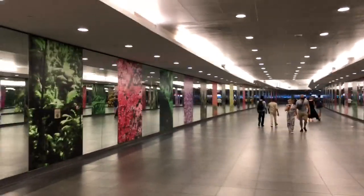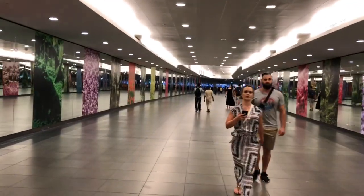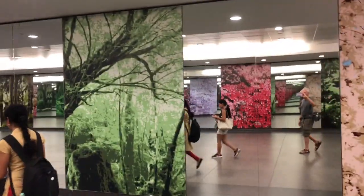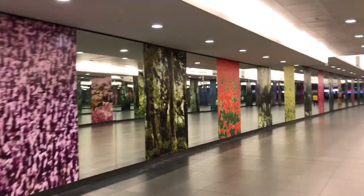There are a lot of long walkways using the MRT. This particular one going to Marina Bay Sands has mirrors on the side. It's unique, where you can see a lot of mirrors further down. Most of the others don't, but it does make it more interesting.